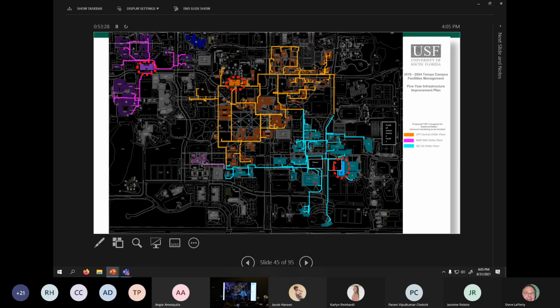So these are the central plants that we have on campus that provide the air conditioning to the buildings that I highlighted. The central plant in the center, that's the older plant that Hari mentioned. The northwest plant, which is taking care of all of health there in the purple. And then the southeast chiller plant, that's cyan, that's our newest plant. And we're going to talk about that one in just a little bit.